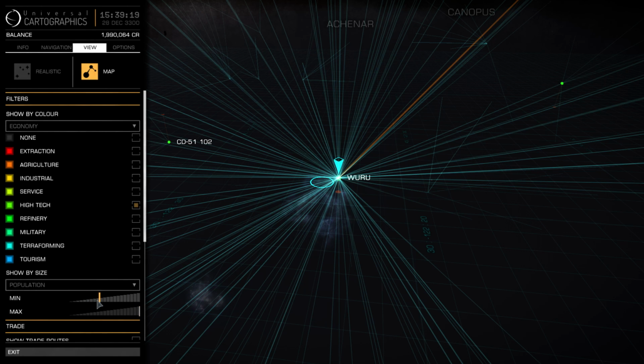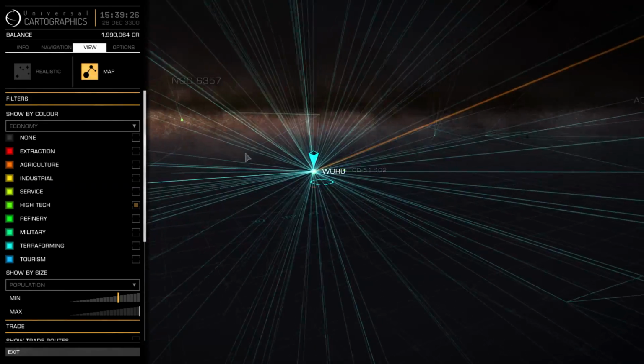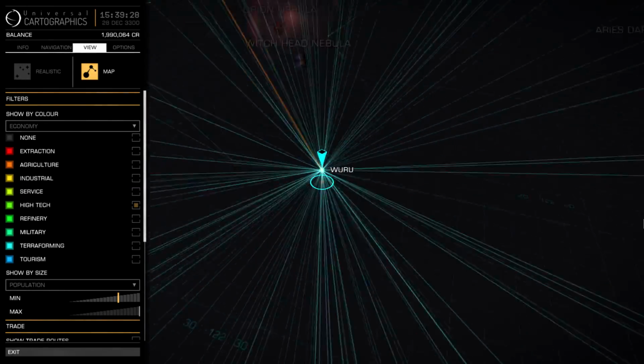Move your population filter up from the bottom so it filters out all the tiny populations without any demands and supplies, and leaves the big ones. So about two-thirds up, you're going to find the biggest systems with at least 50 million people in that system, and Wuru is the one I chose.